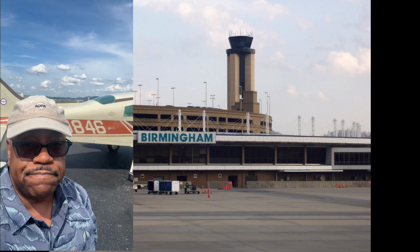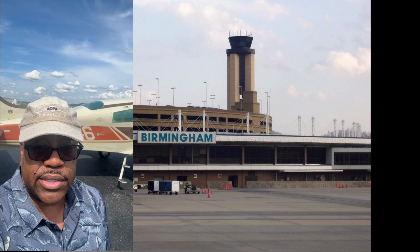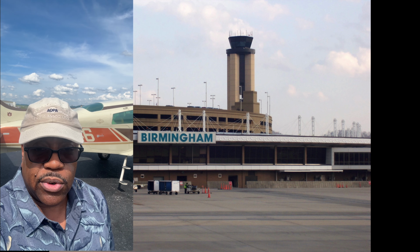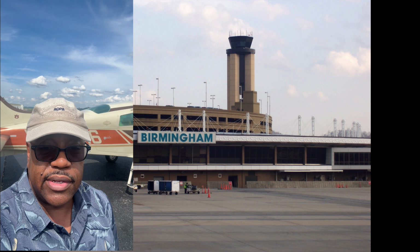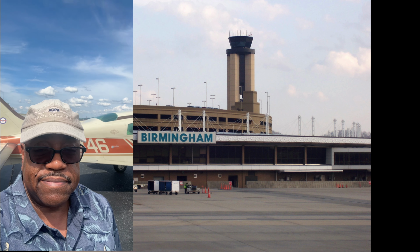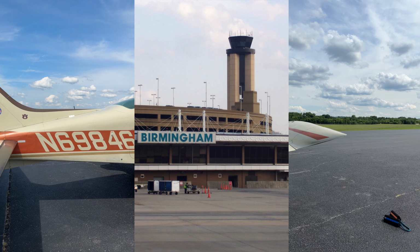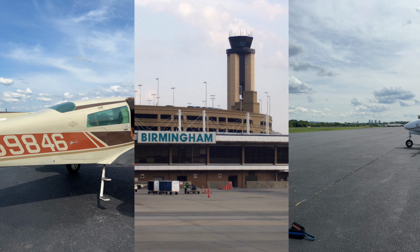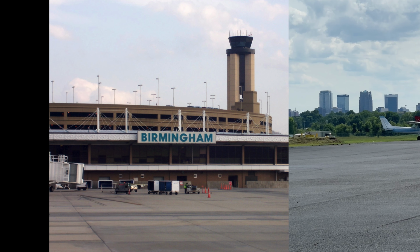Birmingham, Alabama, and getting ready to depart, headed back down to Jacksonville, Florida. Thought some of you might want to ride along to see the view coming out of Birmingham, headed down to Jacksonville. Come on along. And there in the distance is downtown Birmingham.